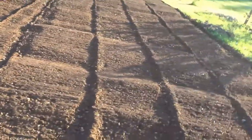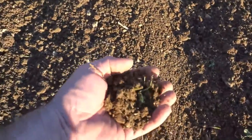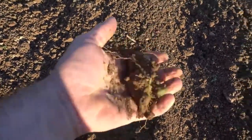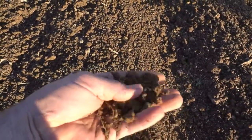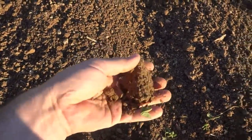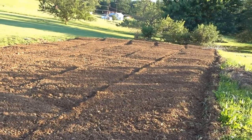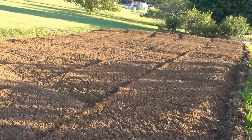Well, the tilling is finished. And it is still a little too wet. Shouldn't really clump together like that. One step closer to planting though.